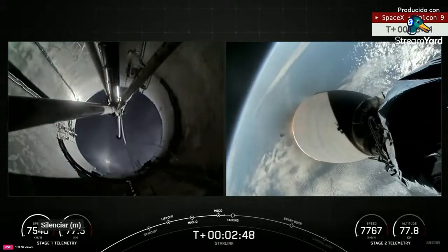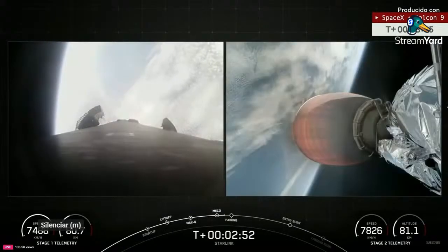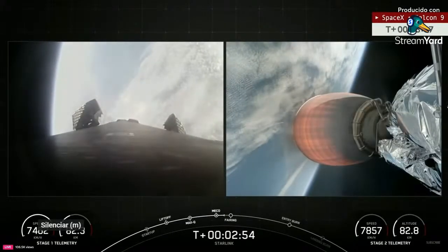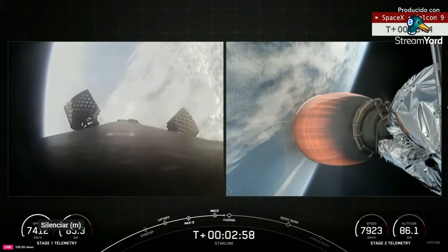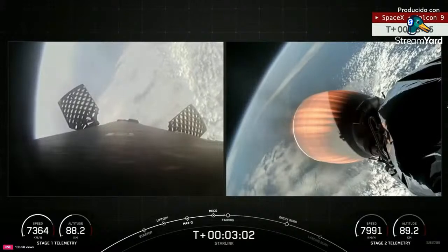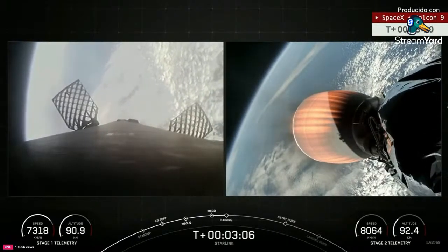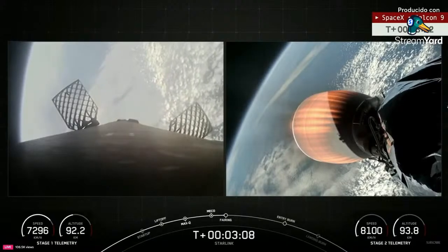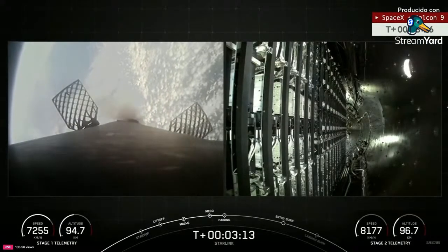Here in real time, we're about 6 seconds from payload fairing deployment. Our cameras are still scanning the skies to see if we can reacquire a visual on that. See the hypersonic grid fins deploying on the Falcon 9's first stage there in the box on the left-hand side of your screen. Fairing separation confirmed.